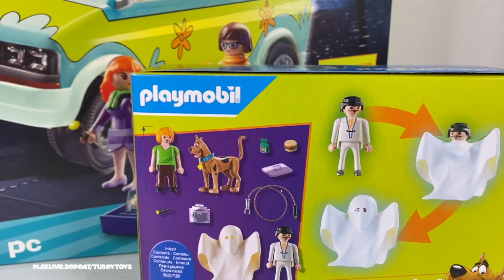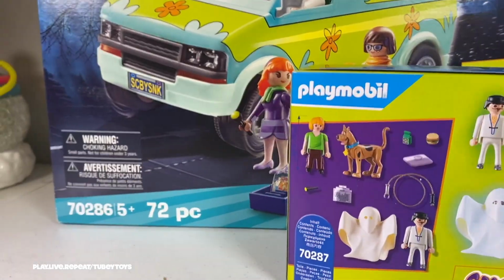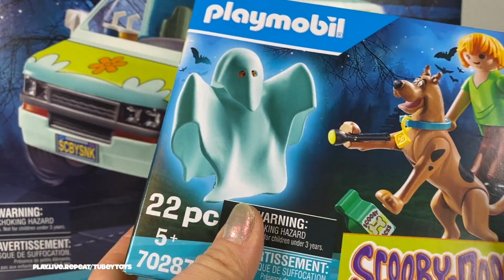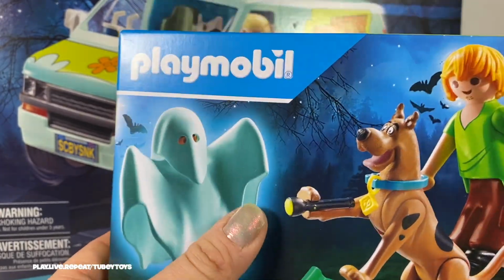Playmobil has some great stuff coming out this year. Scooby-Doo included, perfect for the new Scoob movie coming out. And they also have new Back to the Future sets, yay!